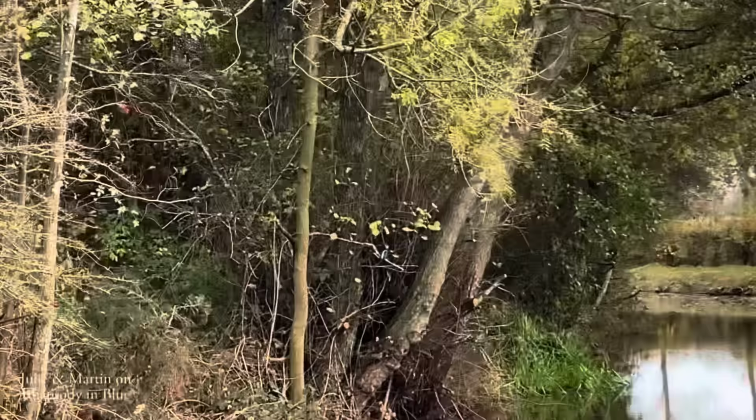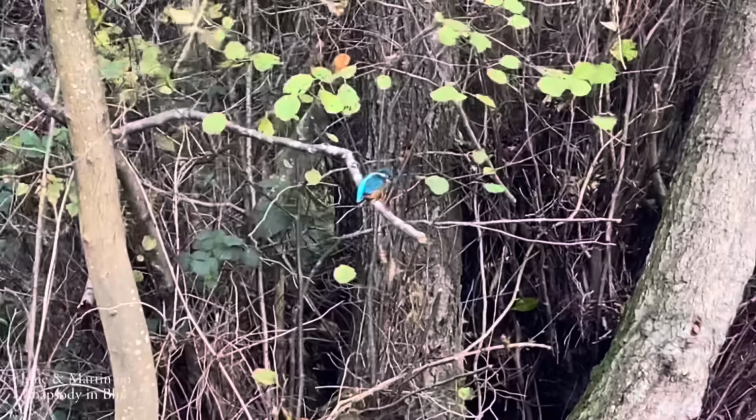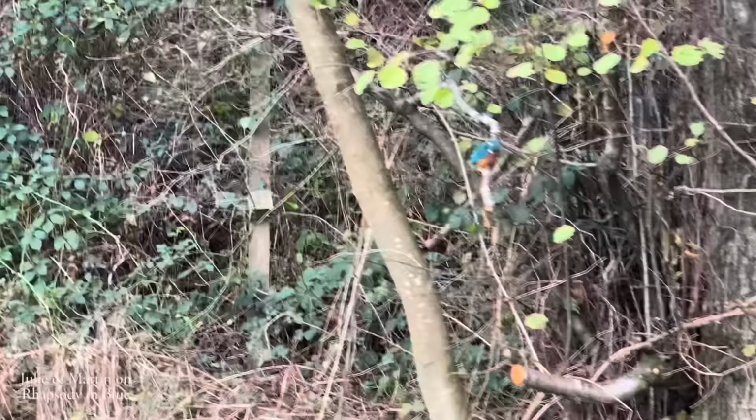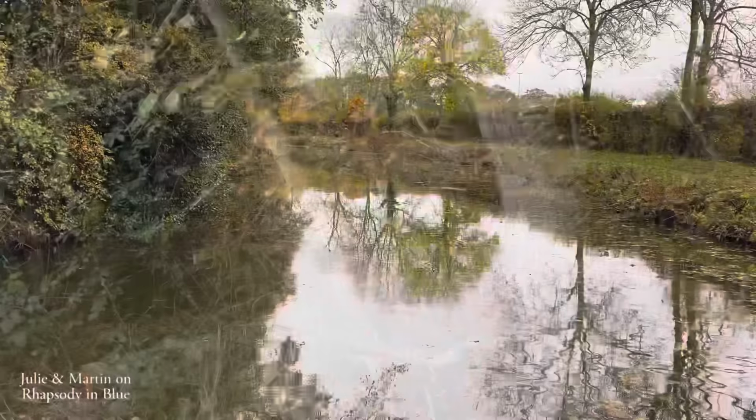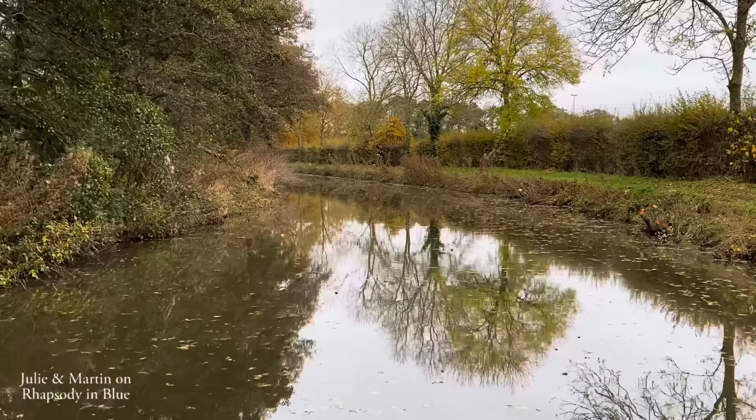And I've just spotted a kingfisher. And will he stay there? Well, I'll have to play that back in a minute to see if I actually got the kingfisher, but I think I was too zoomed in, so it's probably going to be too blurry or jumpy. Oh, and he sat there and posed. Bless him. Such beautiful little birds.